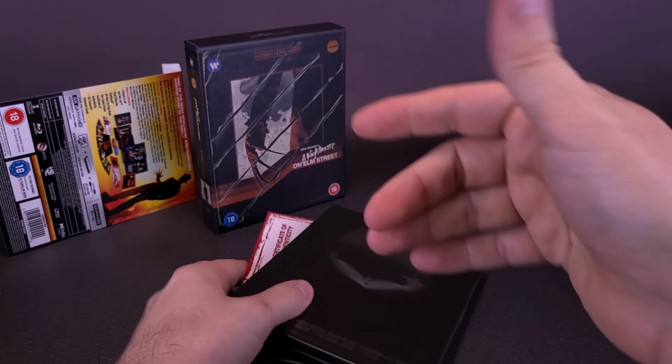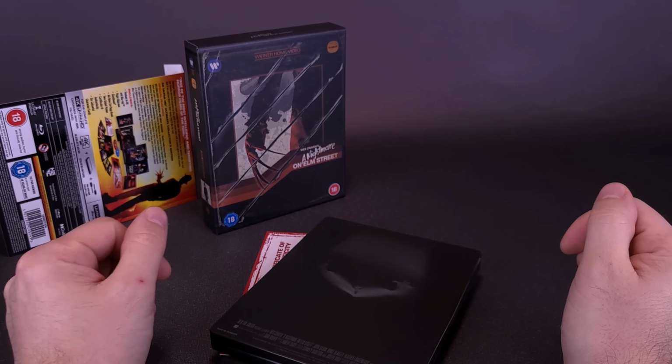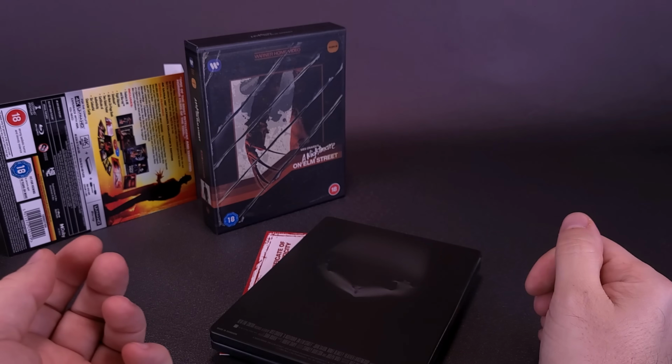Now, one thing first of all, let me just give you the method of my madness of why I even purchased this in the first place. Again, you could have just gotten the 4K release of A Nightmare on Elm Street. The thing I didn't like about it, though, is that it had artwork that wasn't at all looking like Freddy from the first film. He had stripes in his sleeves.